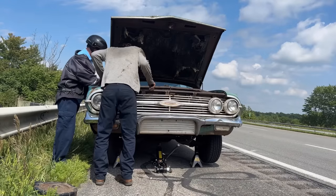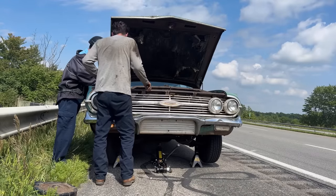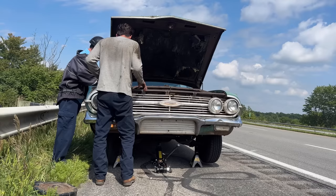Getting there, but it's slow coming, but it's getting there. Hey, it's back in business, though. I mean, it wouldn't be running this long if it wasn't pulling. Yeah, still.